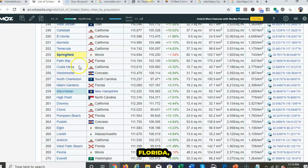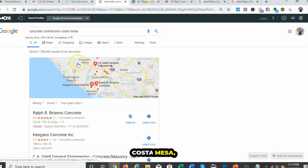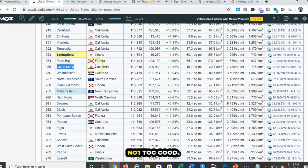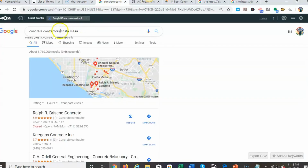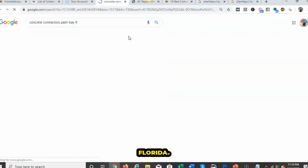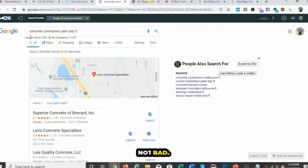Palm Bay, Florida, or Costa Mesa, California. Let's look at that one. Concrete contractors, Costa Mesa, 0 searches a month. Okay, and that doesn't mean you won't get calls. You just may not get a lot of calls. So maybe California is not too good. Let's try Palm Bay, Florida. Okay, this is okay. 20 searches a month, not bad.